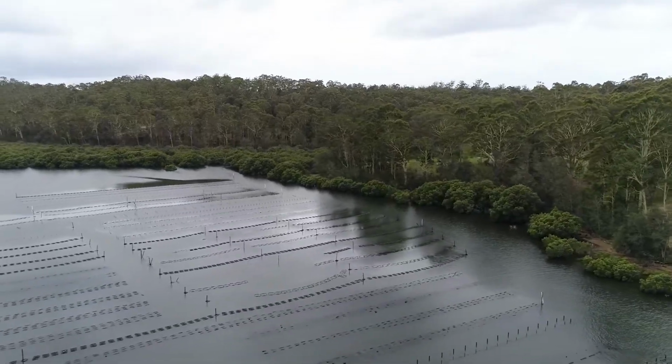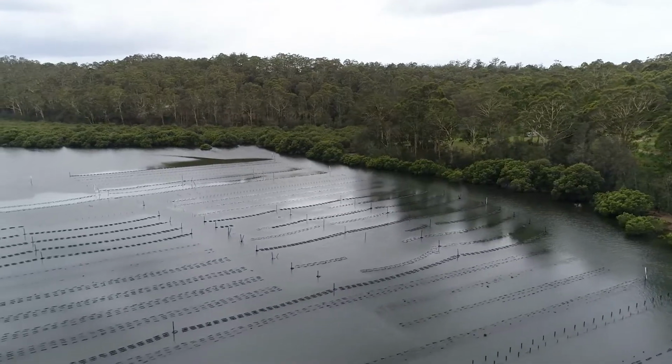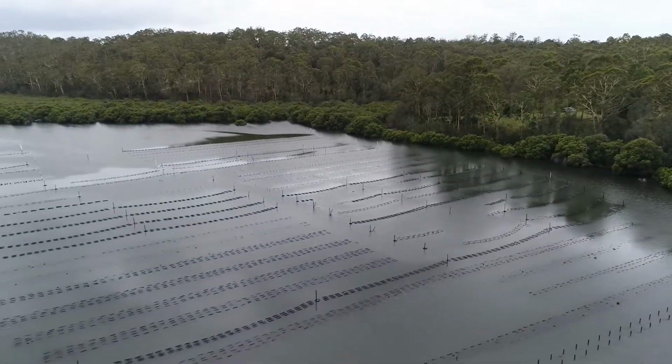And what kind of oysters are you growing here? So we grow the Sydney Rock, and we have grown them for the 5 generations. Just in the last 7 years, we've started growing the Pacific oyster as well.